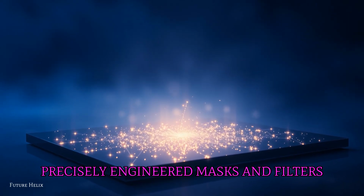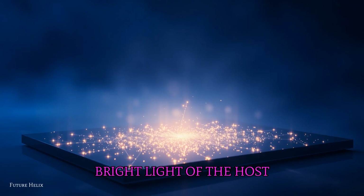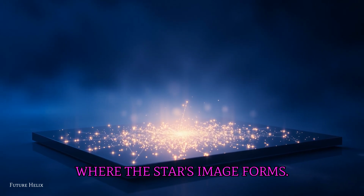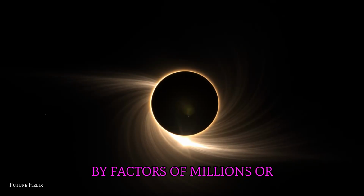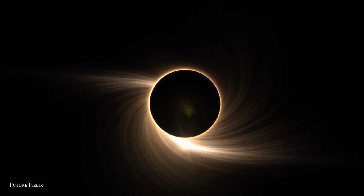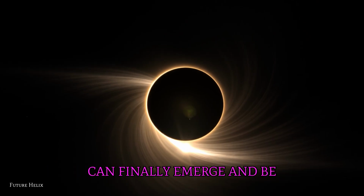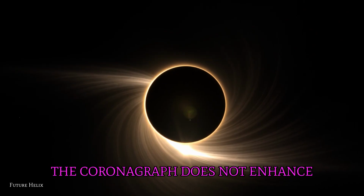It uses a series of precisely engineered masks and filters to block the central, overwhelmingly bright light of the host star. Think of it as a tiny, programmable shadow, carefully placed just at the focal point where the star's image forms. By casting this perfect shadow, it dims the star's brilliance by factors of millions or even billions, carving out a dark zone in the immediate surroundings. It is within this artificially created darkness that the faint, reflected gleam of an orbiting planet, once completely drowned out, can finally emerge and be registered by our cameras. The coronagraph does not enhance the planet's light.